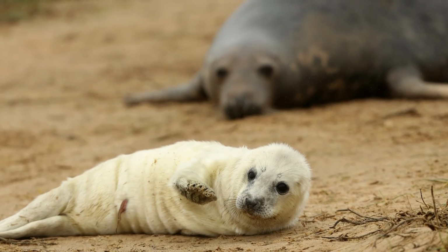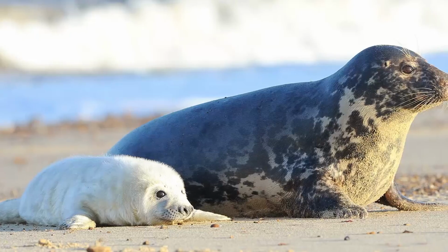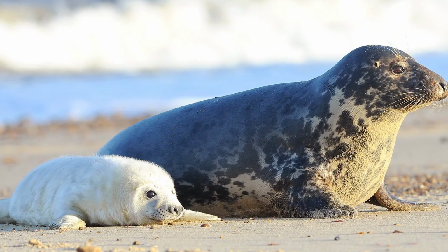And then seals are a little bit more recent in their explosion in numbers. So the grey seals have only really appeared in the last few decades, and now the breeding colony is well over 2,000 pups. So a lot of time is spent watching the seals, making sure that they're not disturbed, and also promoting a fantastic wildlife success story.